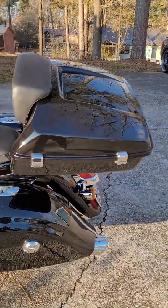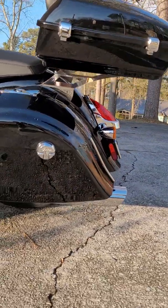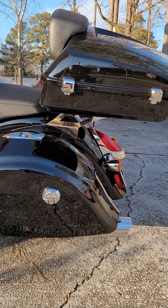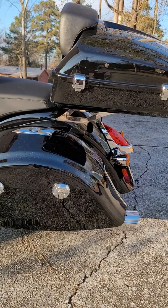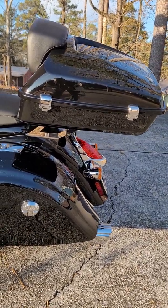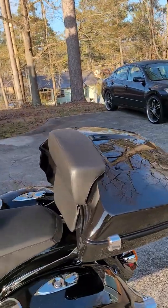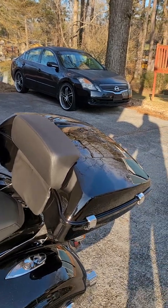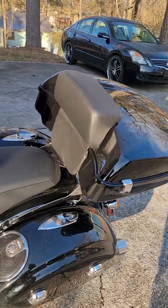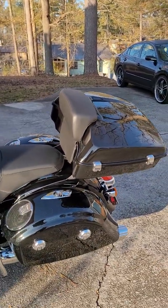I have a chopped trunk that I bought off of eBay. I bought the mount from PPI.com. The mount was about $250, and I paid about $250 with shipping and everything for the tour pack, and it came with the backrest. It also came with the bottom part, so things won't be splashing around on the inside and everything, and I do like it.